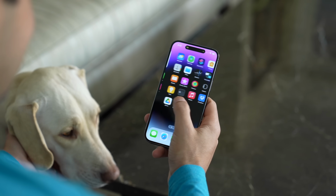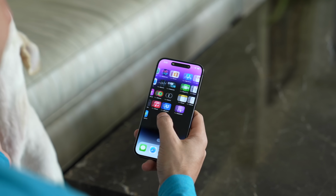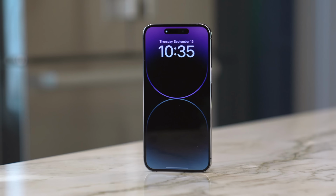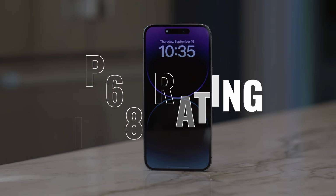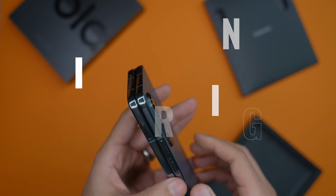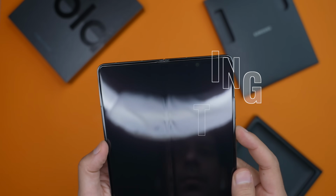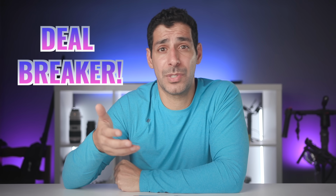In contrast, the front and the back of the iPhone 14 Pro Max use ceramic shield, which Apple claims to be tougher than any other smartphone glass. Beyond the glass, the iPhone 14 Pro Max has an IP68 rating, so it's protected against water and dust, whereas the Z Fold 4 has an IPX8 rating, so while you don't have to worry about water, you don't have protection from dust. And this could be a real deal breaker for some users.